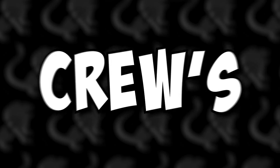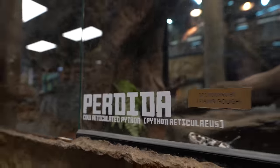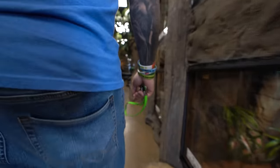Today, I'm gonna put my crew's reptile knowledge to the test. I've got these gift cards, and I'm gonna hide them in a bunch of enclosures. But here's the thing, they don't know what enclosure it is, and they have to tell me 3 facts about the animal before they can even get in to search.